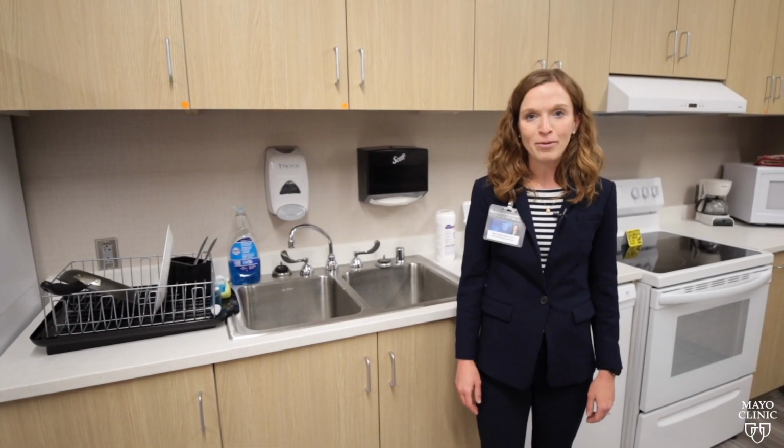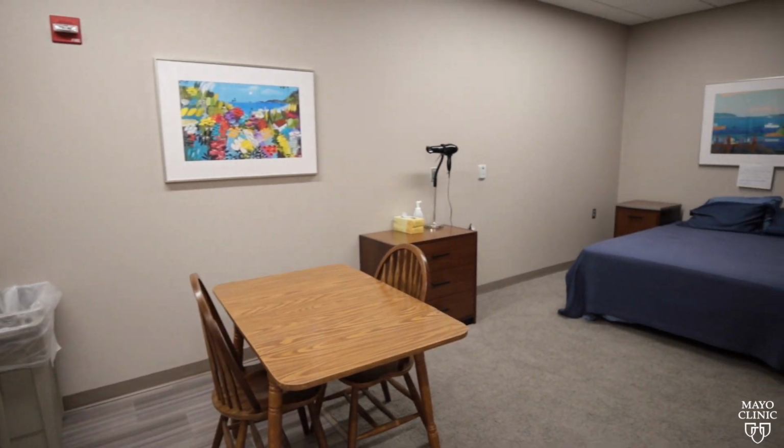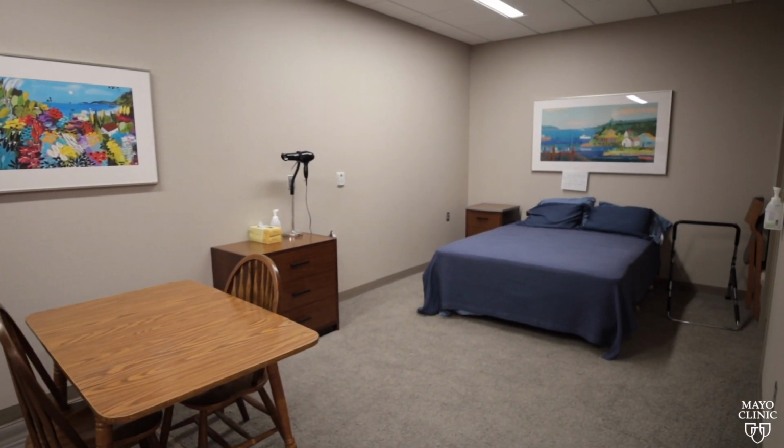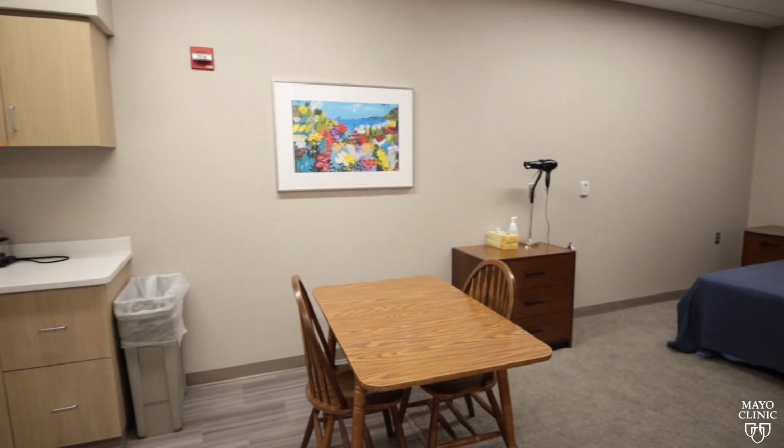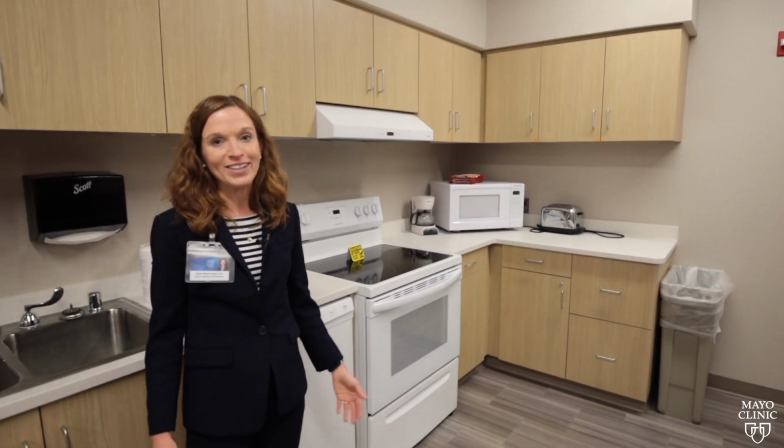This is our rehab apartment. This is where patients are able to practice what it's like to be at home. They're able to do transfers in and out of a standard bed, and they're also able to practice cooking. My favorite part is when they bake you cookies.